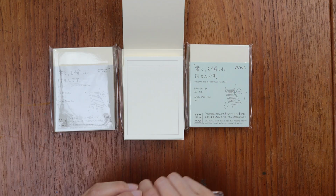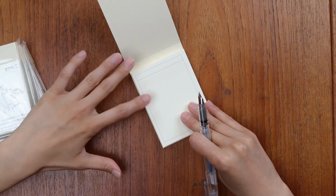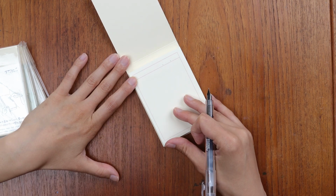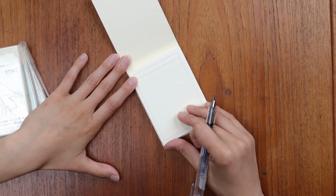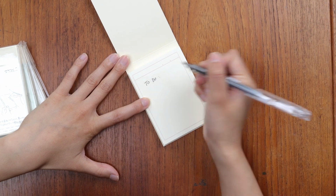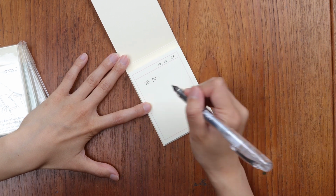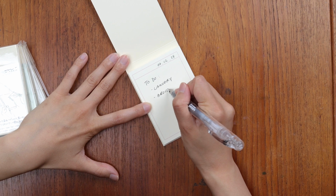But just to show you that this is a fountain pen friendly sticky memo. It's great for making to-do lists, but it's also really good just for giving yourself reminders. Since it is sticky, you can stick it around the walls of your apartment. You can stick it on the mirror in your bathroom to say to-dos. Today is 7, 12, 4, laundry, groceries.